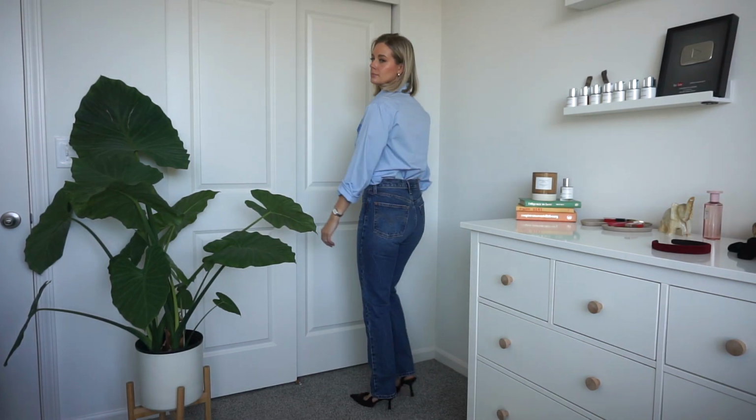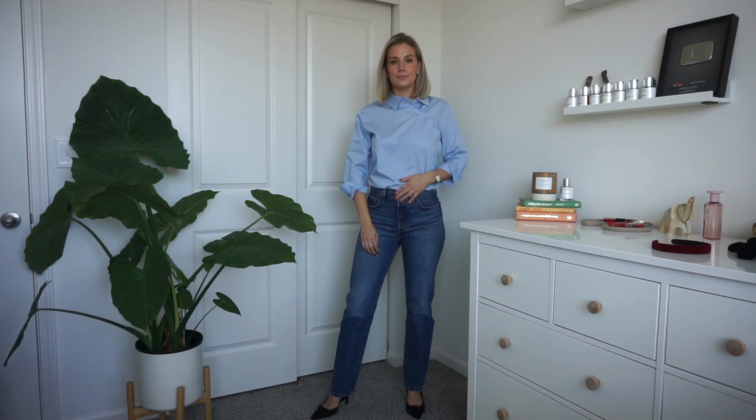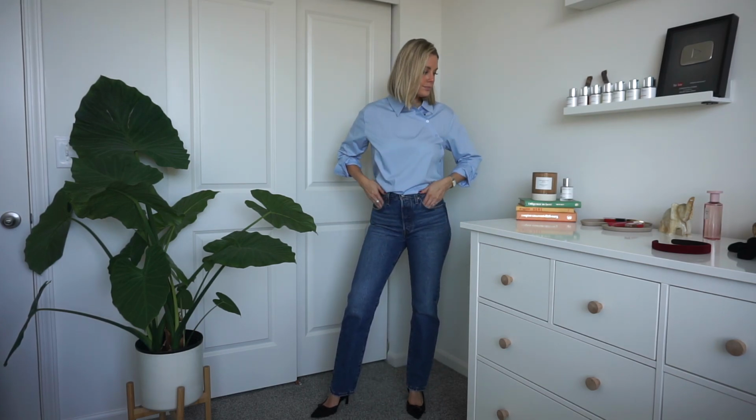I love button-ups, you guys know, so I thought this detail was kind of fun. And yeah, I don't know. Let me know what you think in the comments down below of how I styled it. Do you think it's cute?